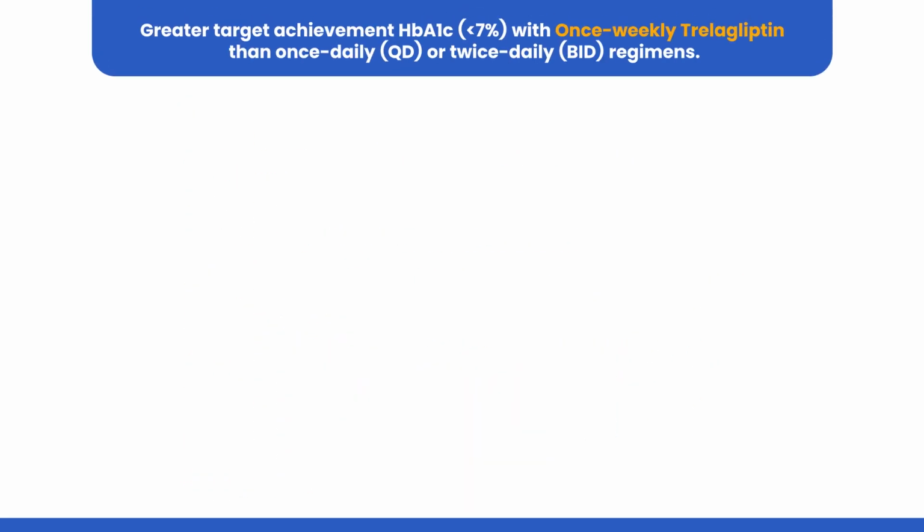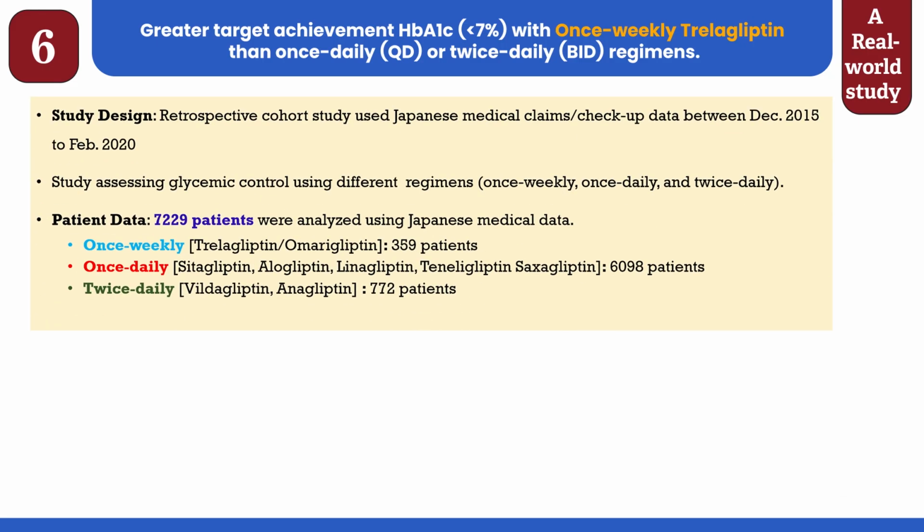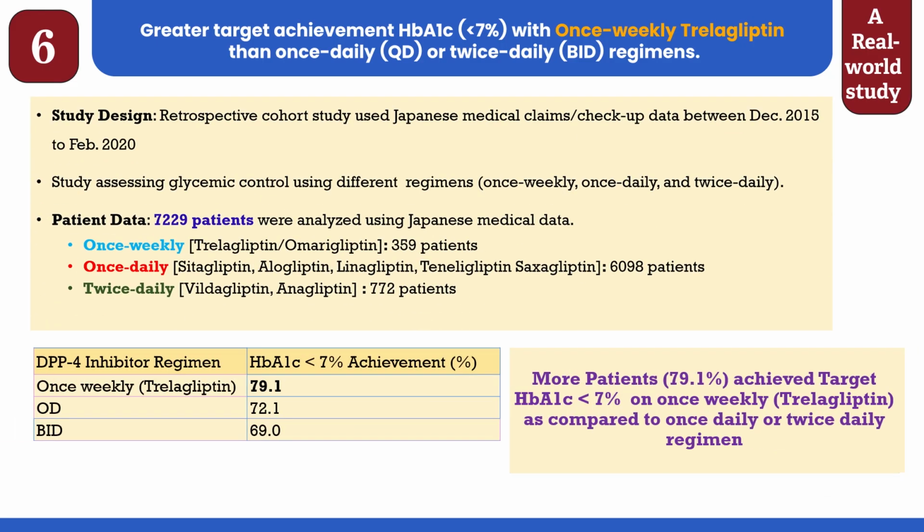The study found that once-weekly Trelagliptin achieved greater target HbA1c levels, less than 7%, compared to once-daily or twice-daily regimens. With a patient base of 7,229, the results showed that 79.1% of patients on once-weekly Trelagliptin reached their HbA1c goals, demonstrating its effectiveness in real-world settings.